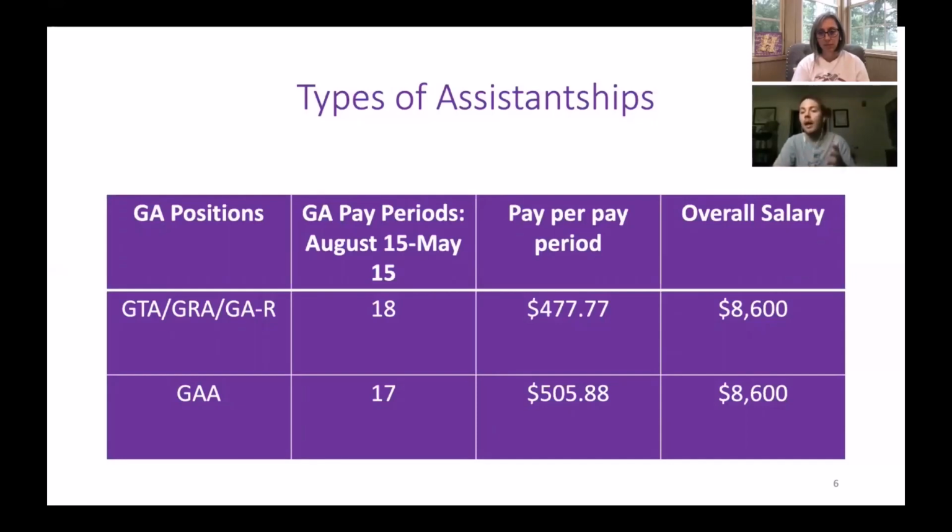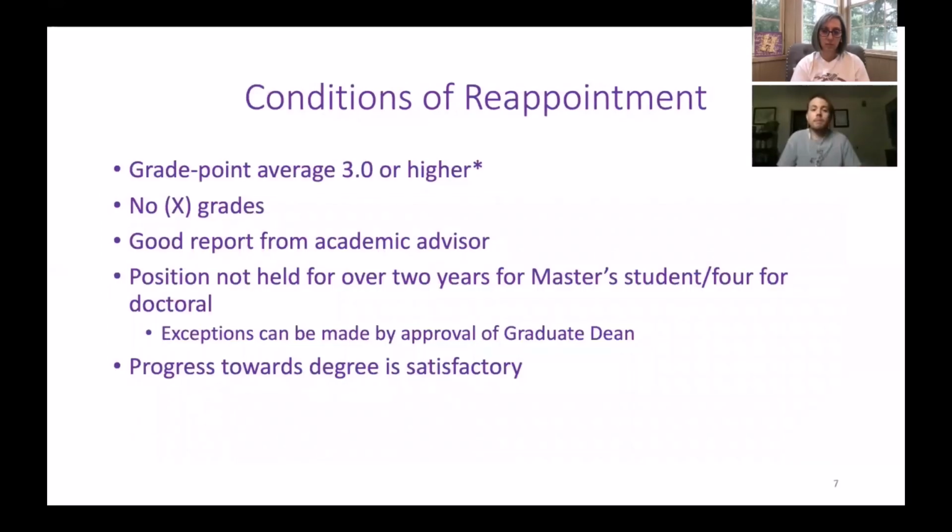So again, if you're not sure what type of GA you are, please reach out to me in the graduate school. I'm here for you guys. I'm kind of the know-all of anything GA related in our office, so please reach out to me. I believe it's also in your letters that you guys should be getting. They offered you the GA position.